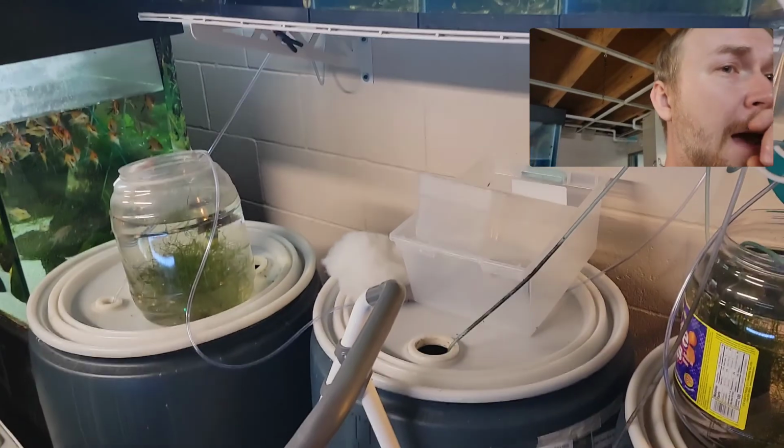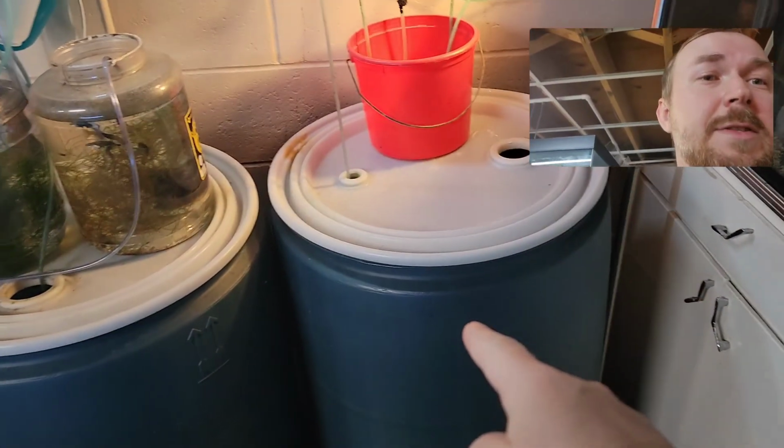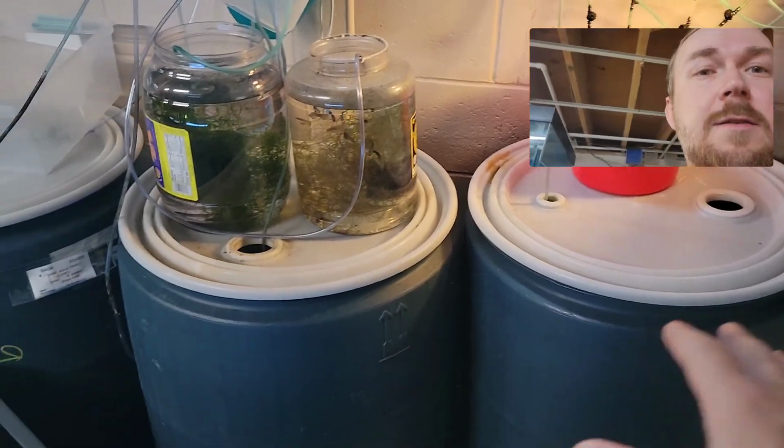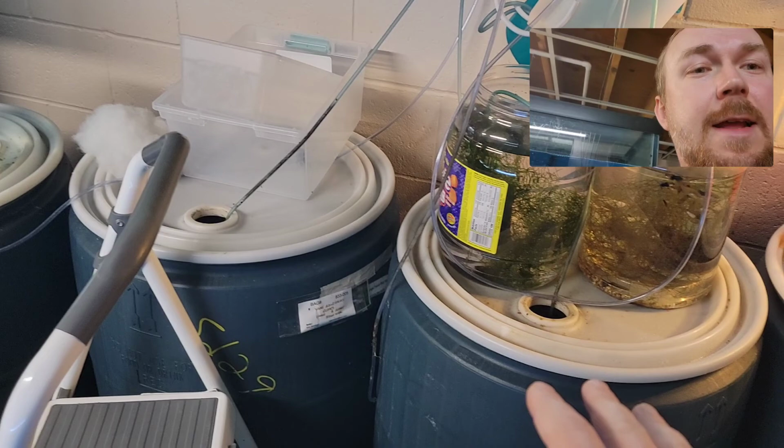I'm always taking lots of Amica splendens, which are an amazing goodied. If anybody was going to get a goodied for the first time, I highly recommend the Amica splendens. I sold all the Venustus out of this barrel. Those went to a guy. I still have Pundamilla macrocephala down here.